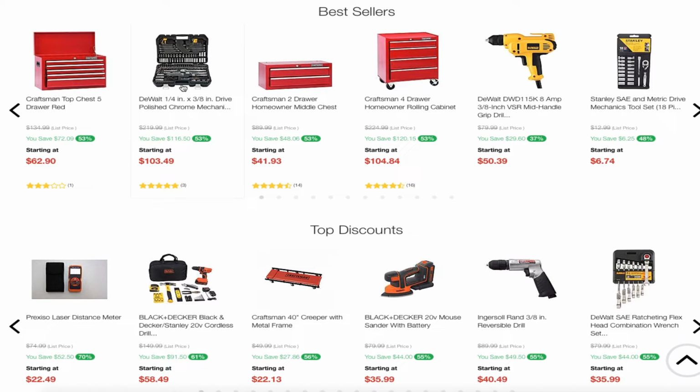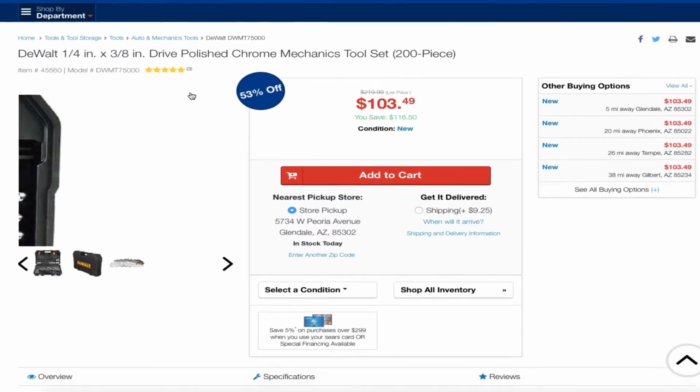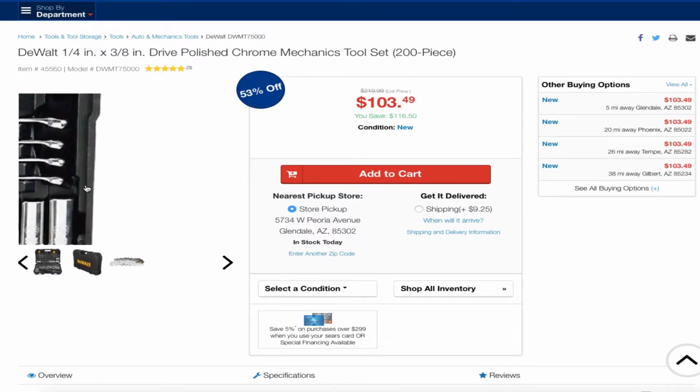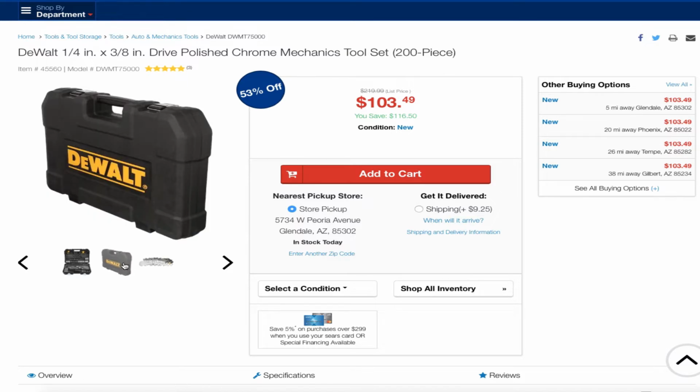This is the DeWalt 1/4 3/8 drive polished chrome mechanics set for $103.49. Let's click on it. Yeah, it took me out. Okay. So that's the set right there. It does come with 3 ratchets. It looks like it's a nice set. It does come with some Allen wrenches, and then some regular wrenches, long sockets and short sockets. Wow, this does come with a lot of stuff. So it's a well worth it item here. That's the case.